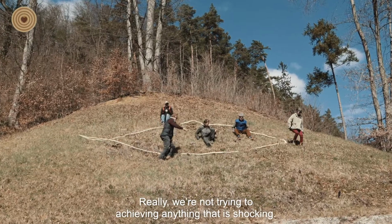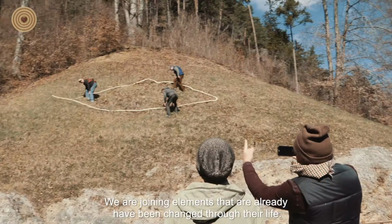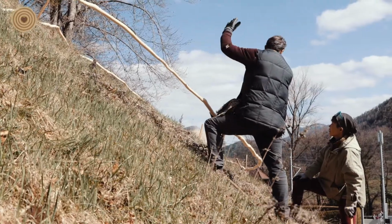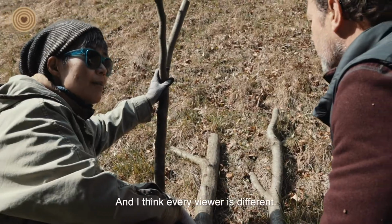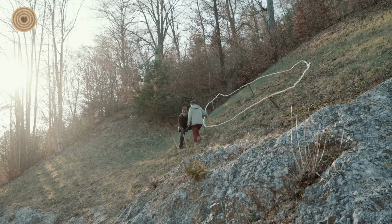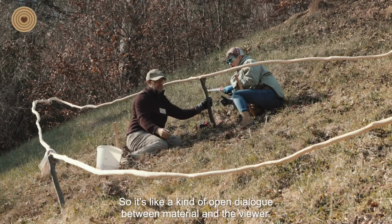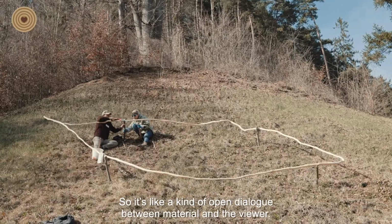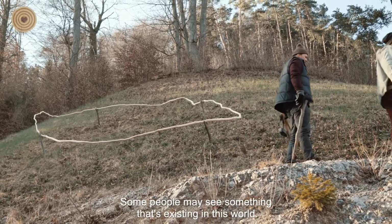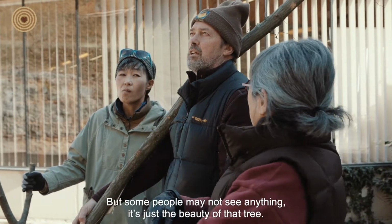Really, we're not trying to achieve anything that is shocking, and the way we're working with this piece is that we are joining elements that have changed throughout their life. We're working with that system of change, and I think every viewer is different. They bring different experiences to what they're viewing. Since we are working on really abstract pieces, it's like an open dialogue between material and the viewer. Some people may see something that exists in this world, but some people may not see anything. It's just the beauty of that tree.